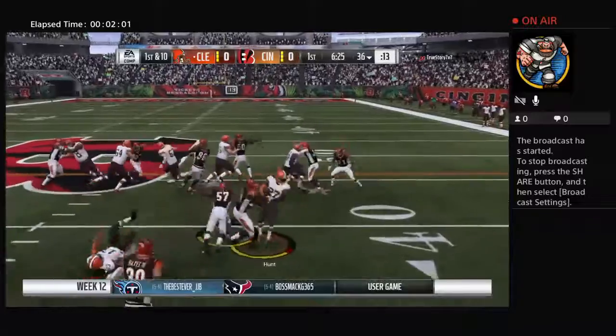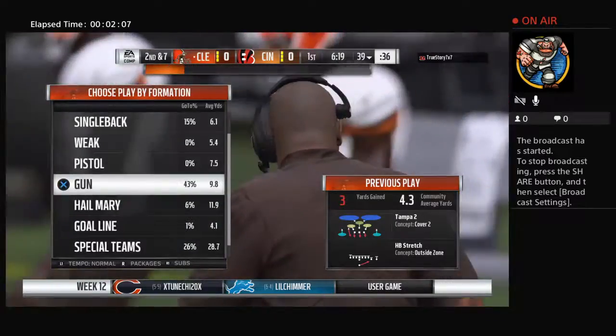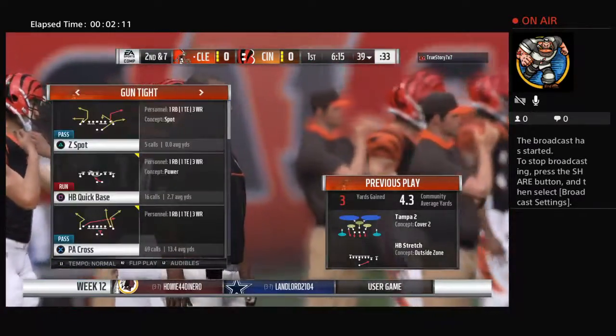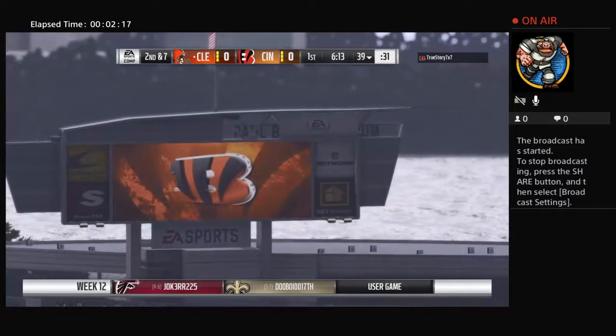They'll run it here with Hunt. Looking for an opening, not much there. He'll get it to the 39. A gain of 3, second down. Well, I think that's what they're going to need to do here in the first half. You've got to take some pressure off of this young quarterback, and no better way to do it than to establish the running game early.